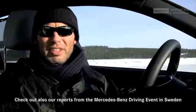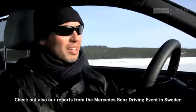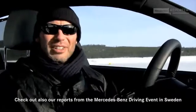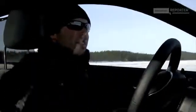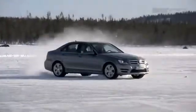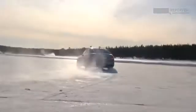So yes, driving a C-Class on tarmac is one thing, but how does it handle on ice? And that's what I want to find out. Let's see what it can do with the spin. Yes, here we go. Look at that. We can put it around and it really works. Now, this one doesn't have the spike tires, so I have to be much more careful.